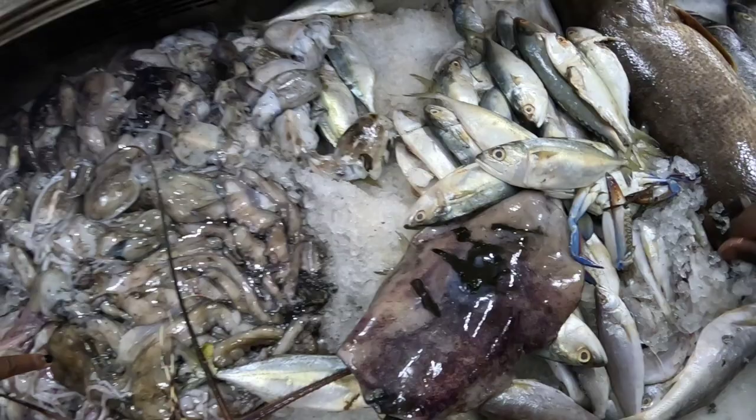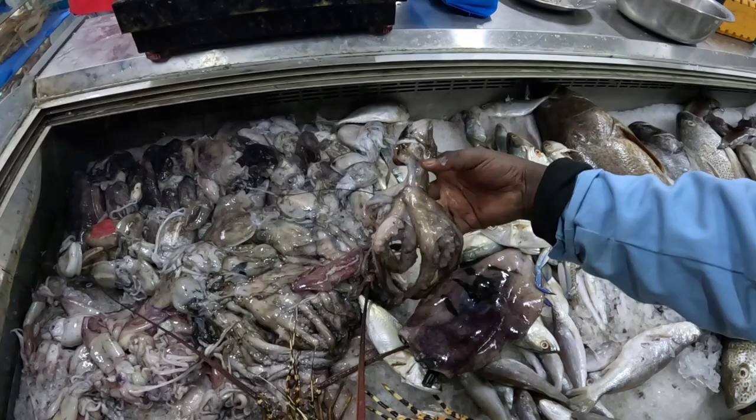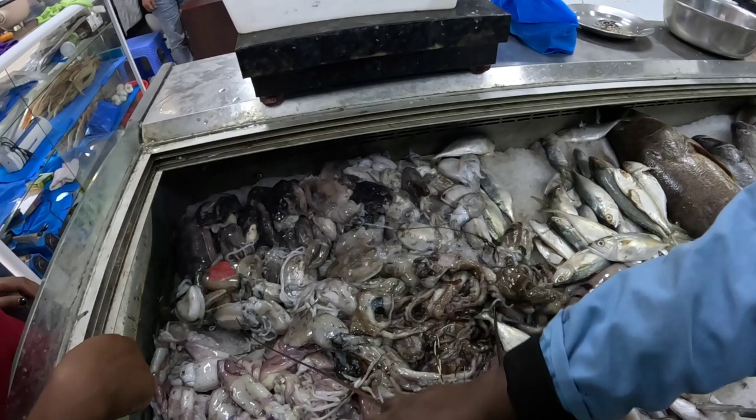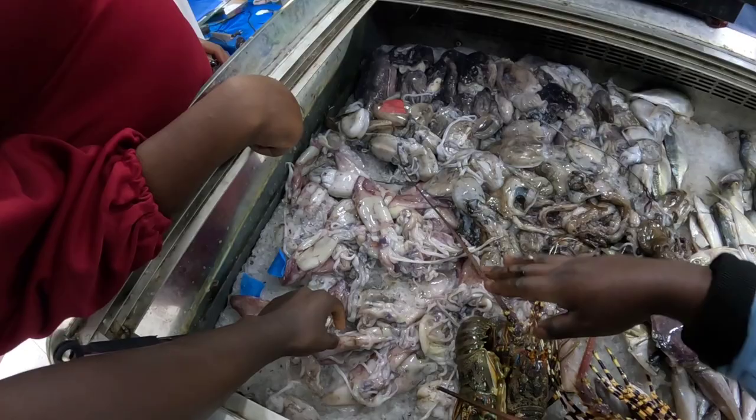So you know this is the octopus. Oh, this is the octopus. Okay, I always see them when they are deep fried. I've seen one of them today. These are deep sea squid. Deep sea squids right here. They are red in color like this. Yeah, the red ones are okay.